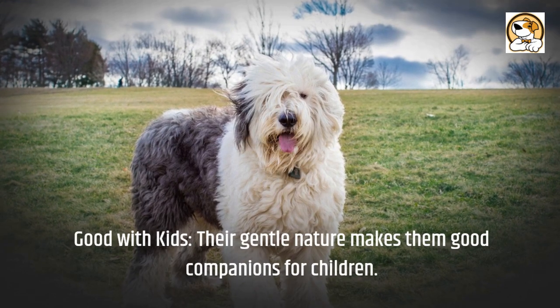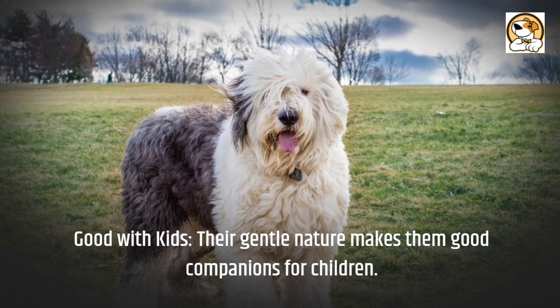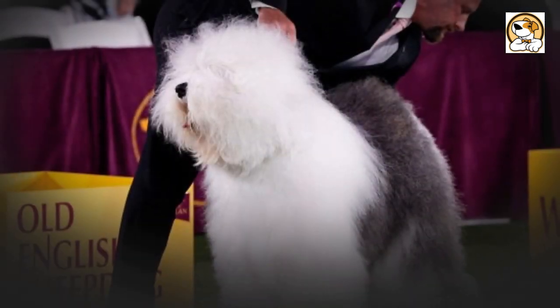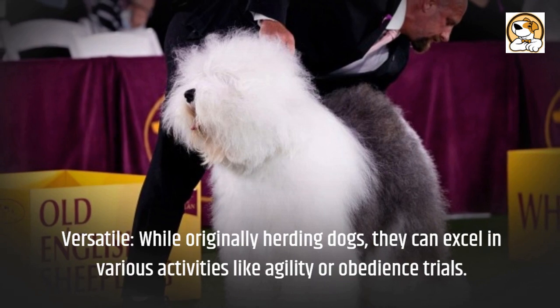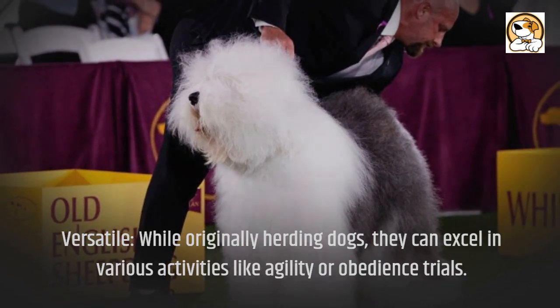Good with kids. Their gentle nature makes them good companions for children. Versatile. While originally herding dogs, they can excel in various activities like agility or obedience trials.